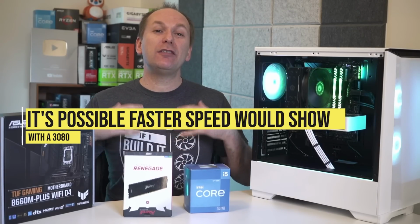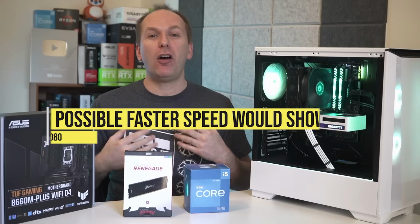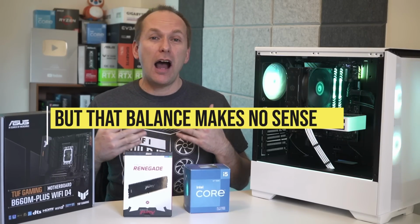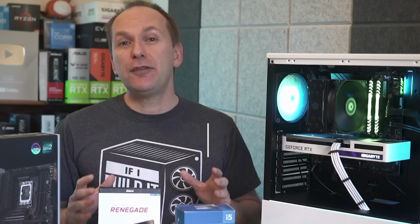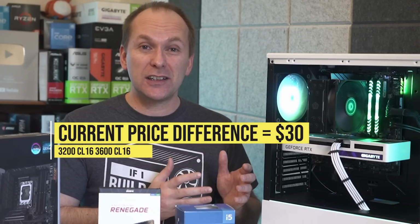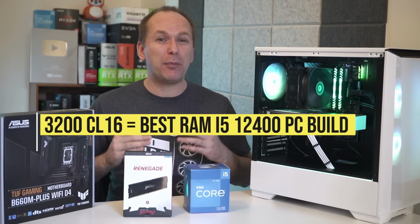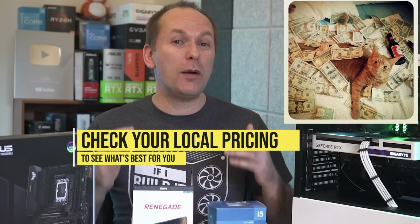It is possible that with even faster memory, say DDR4 4000, we might see another little bump with the RTX 3080 12GB, but that's a pretty imbalanced combo, and you'd be better off switching to the Ryzen 5600X, i5 12600K, or the recently price-reduced i7 12700 instead. Given the current price difference of $30 between the 3200 CL16 and 3600 CL16 memory for a 2x8GB kit, I'd go 3200 CL16 all the way, and upgrading the memory speed would not be high on my priority list. We'll go over upgrade priorities later in the video. Remember to check your local price to see what makes sense for you.